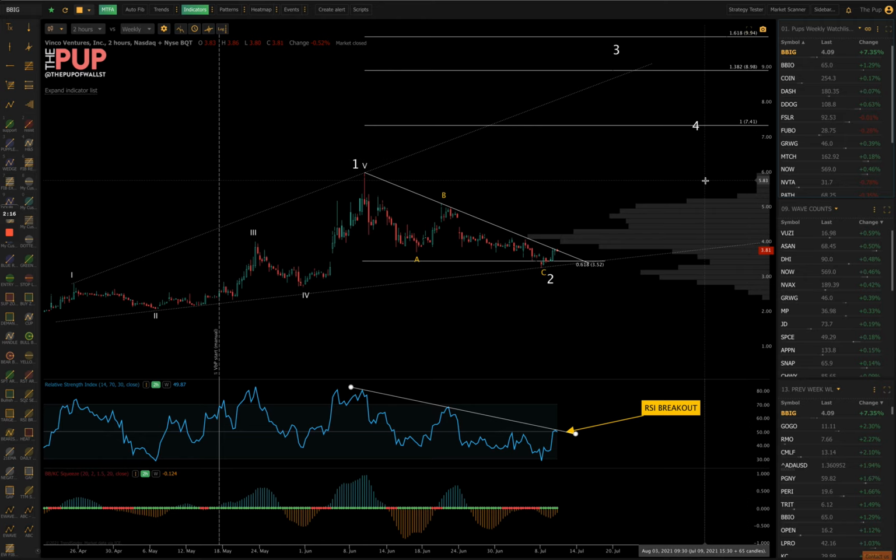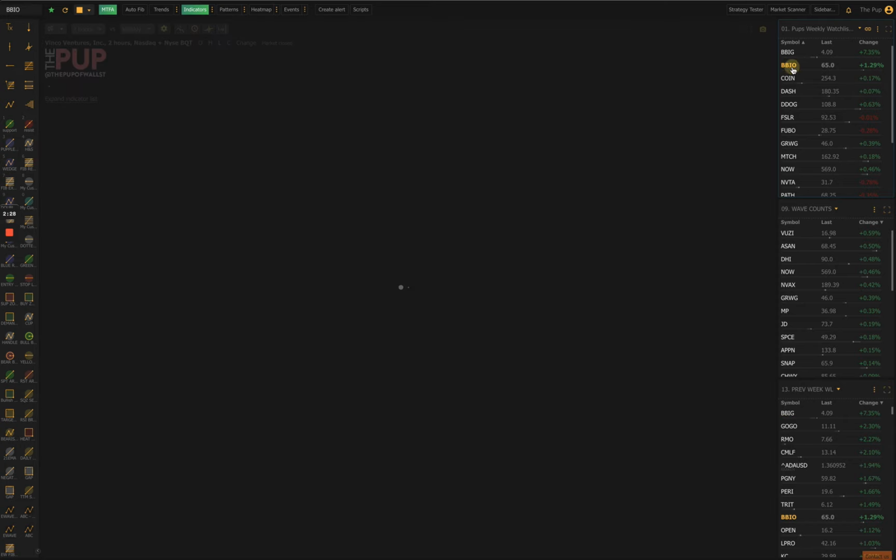That's the other thing. I'm going to be using 2-hour charts. The only reason I'm doing 2-hour charts is it gives me a little bit more candles to look at. Gives me a better sense of where we might be in terms of the wave counts.